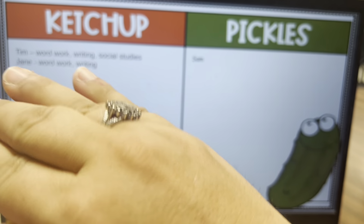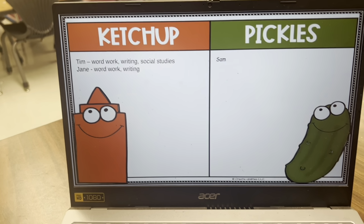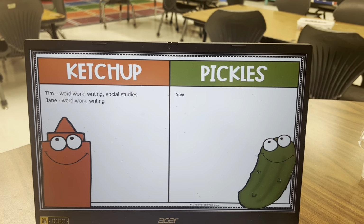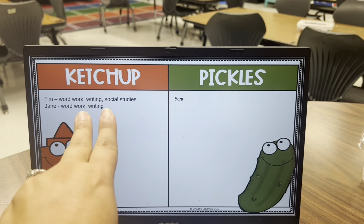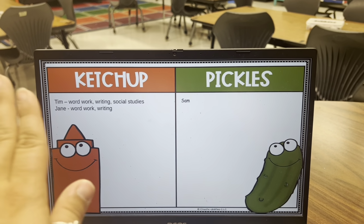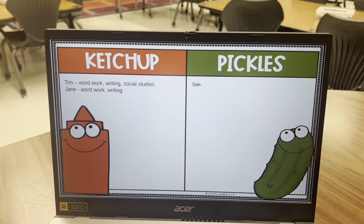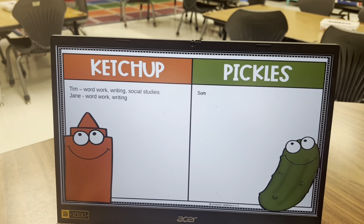So for example, this is what everyone starts with on Monday, the first day of the week. And then every time they get something done, I take it off. So Jane has clearly finished her social studies, so she only has these 2 left to do, which she hasn't got to those centers yet. So that is why she has them. And then once they have completed everything, they get moved to the pickle side. And that just means that they can pick their activity instead of having to do the center. So if they're on the pickle side, they can go straight to the fast finisher cart or anything like that.